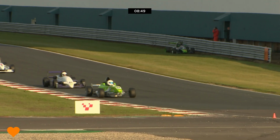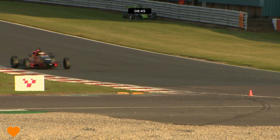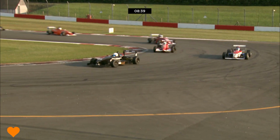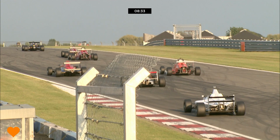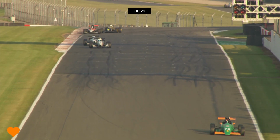Also looks as though the two Lee Stones are squabbling for position as well, the two Irish-built cars. Morgan McCourt at the wheel of the largely red one, and the other Lee Stone is Carl O'Brien, who I think has worked his way well up through the order, actually, because he started 31st. He's now up into 19th position, and those two cars are just threading their way past that Dallara that is surely in the hands of Simon Tate, destined for the pit lane at the end of this lap.